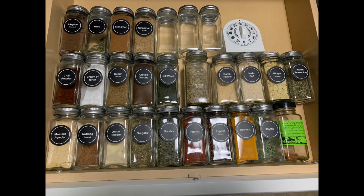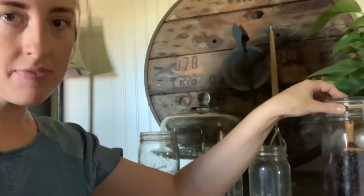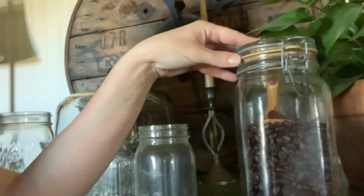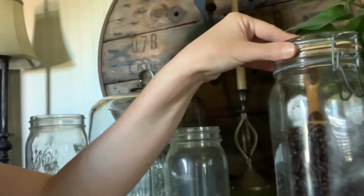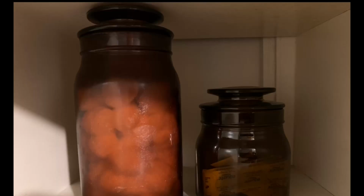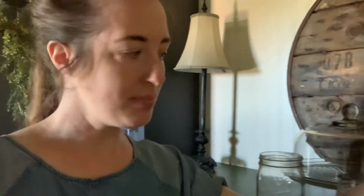I think they are pretty and very functional. So we have this jar that I put my coffee beans in, and you can find these at the thrift store fairly easily, or at least here in my area you can. So I've used them for rice, for flour, for brown sugar, for a number of different things in the kitchen as well as in the bathroom. I use them to store Q-tips and cotton balls and even our extra razor blades. They come in handy for so many different purposes, and it makes it look tidy and organized.